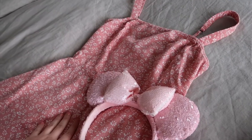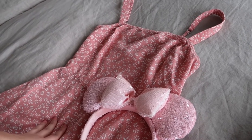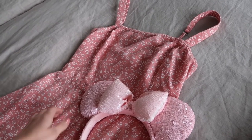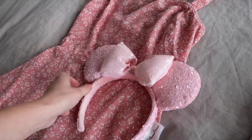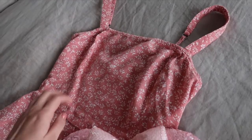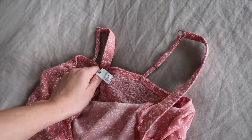Okay, I decided to start with this outfit because I wore this in my latest Disney vlog and so many of you guys asked me where I got it, so I figured I would just show you here. These are the pink ears from the Disney parks. I believe they are the millennial pink. And then this is a pink dress from Hollister, I believe in the size small.